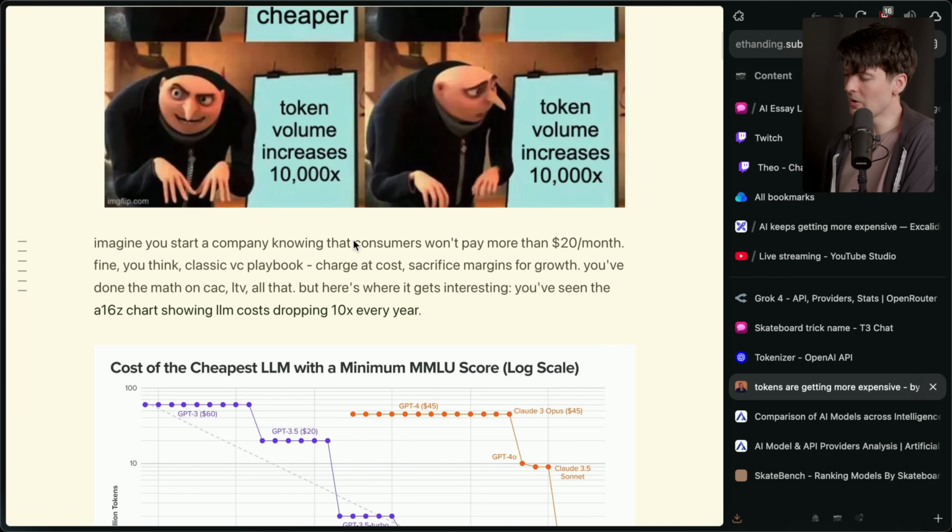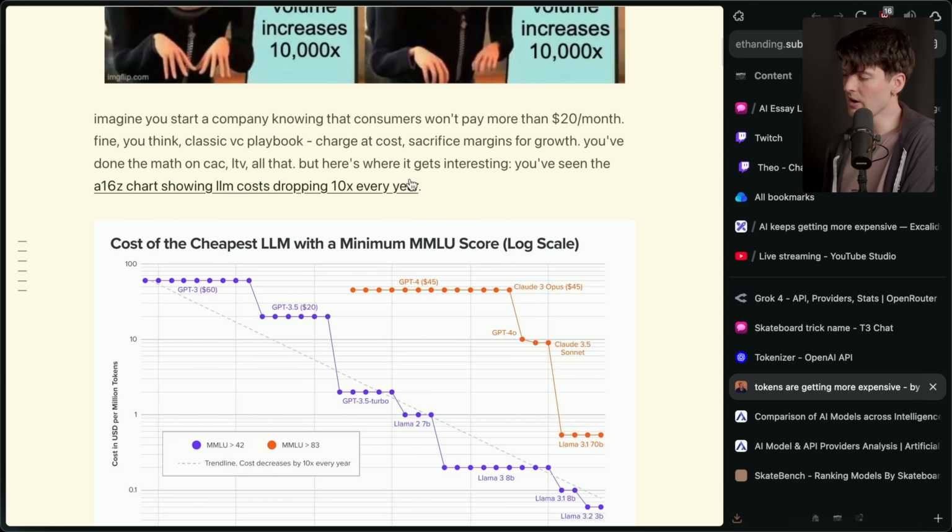Imagine you start a company knowing that consumers won't pay more than $20 a month. Fine, you think. Classic VC playbook. Charge at cost, sacrifice margins for growth. You run the math on the customer acquisition costs, lifetime value, all the above. But here's where it gets interesting.